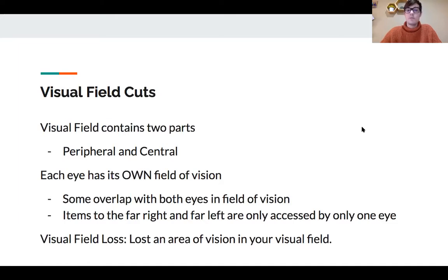Next up is visual field cuts. This contains two parts: our peripheral and our central vision. Each eye actually has its own specific field of vision. Our left eye has its own field of vision, and our right eye has its own field of vision.